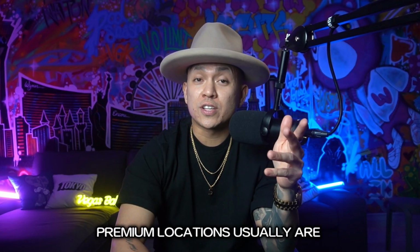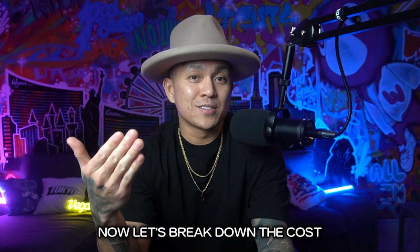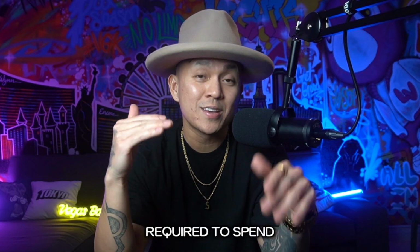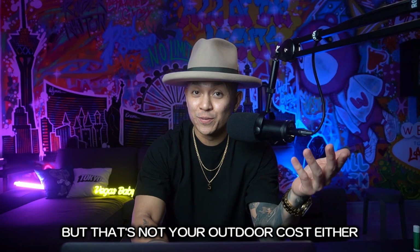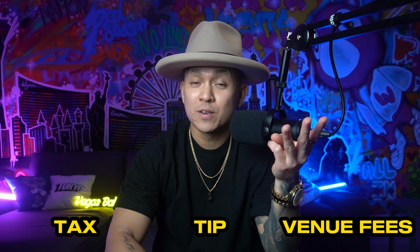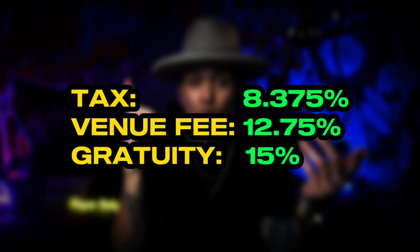Premium locations usually are surrounding the DJ booth and the dance floor, and the closer you get to the DJ, the higher the prices. Now let's break down the costs. In all of Las Vegas, the table minimum is just the minimum required to spend to get that table. There is no separate cost for the table itself, but that's not your out the door cost either. After you hit your minimum spend, there is tax, tip, and venue fees, which is about 35% across Las Vegas. For an example, this is the tax, tip, and venue fees for XS and Encore Beach Club.